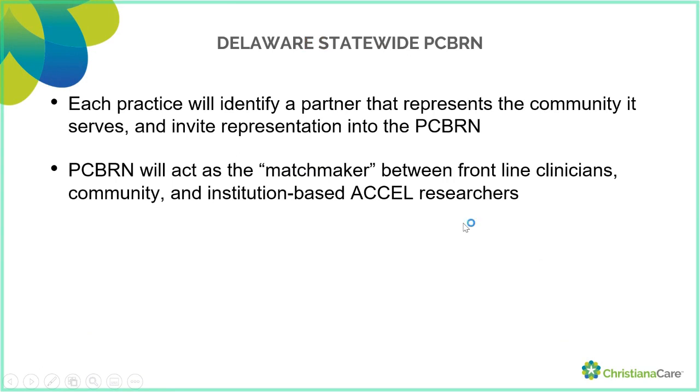Every primary care practice who decides to enter into the PBRN will identify a community that's important to that practice. That community could be geographically located. It could be a racial ethnic group that they mostly care for. It could be a specific clinical condition that they care for. For example, if practice A does a lot of diabetes, they might want to bring in somebody from the diabetes community into the PBRN. If they are a Latino clinic or Latinx clinic, they may want to bring in some Latin community organization.